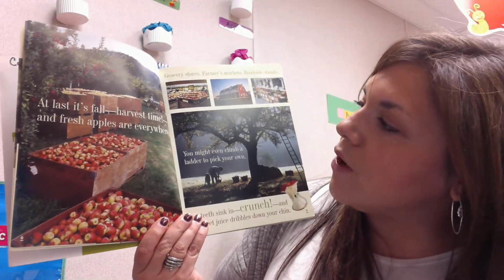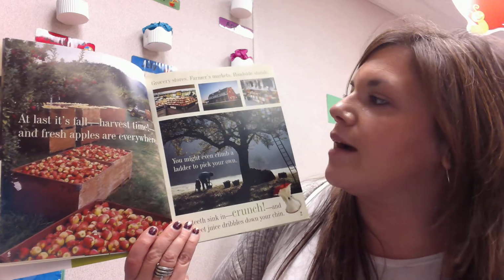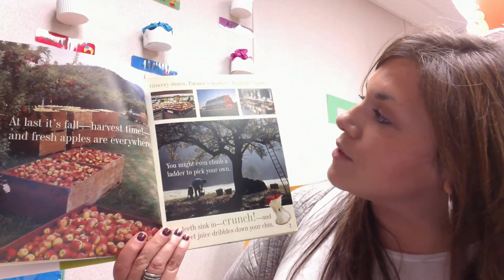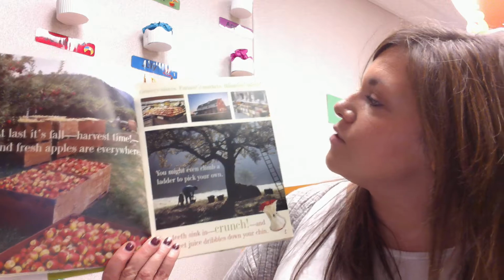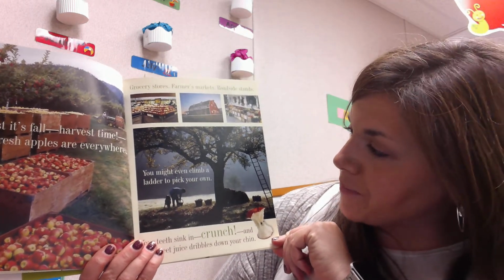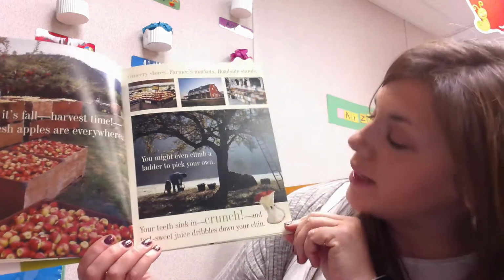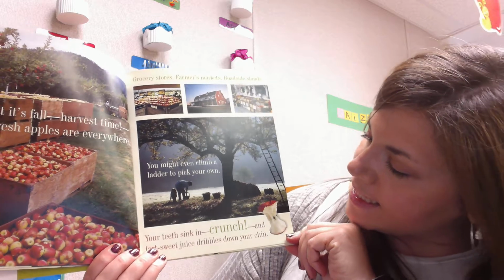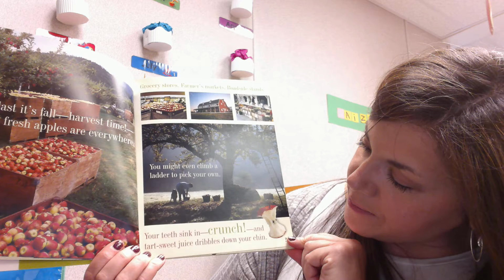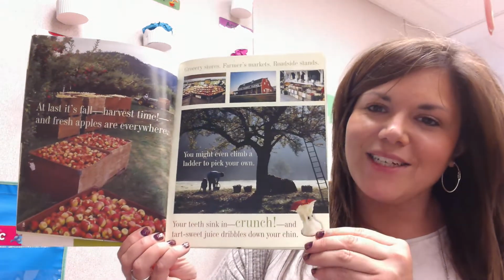At last it's fall and it's harvest time, and fresh apples are everywhere. So harvest time means it's time to pick them. You can find apples at grocery stores, at farmers markets, or even on a roadside stand sometimes. You might even climb a tree with a ladder to pick your own. So you can go apple picking. Your teeth sink into the apple and crunch. And it could be tart or sweet, and the juice might even dribble down your chin as you're eating it.